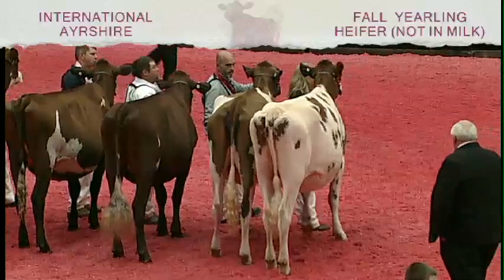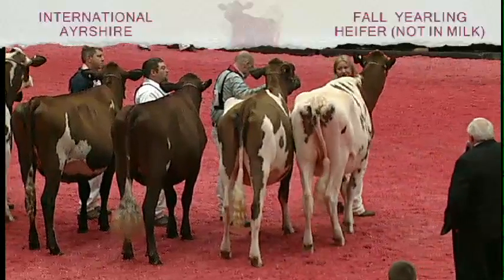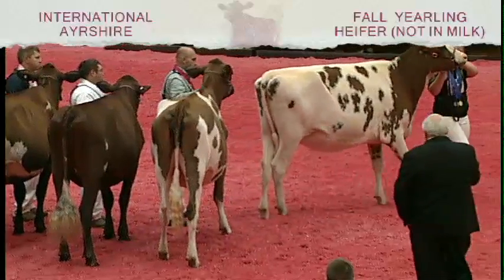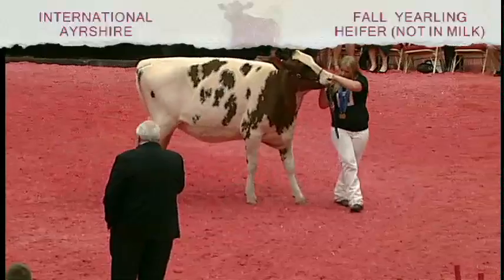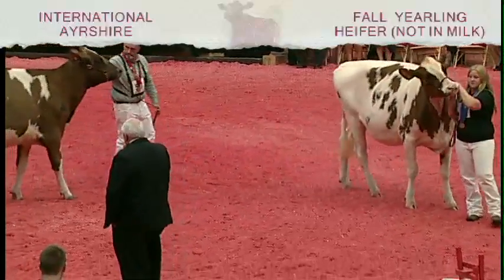Tremendous heifer to start the class off with today. A heifer that we liked from the time she came in the ring. She's tall, she's angular, she's got a tremendous amount of dairiness, beautiful flat bone, dairy bone to her leg. And I give her advantage today over the heifer in second with that overall dairiness and cleanliness of bone, not only in the rear legs, but also through the front legs.